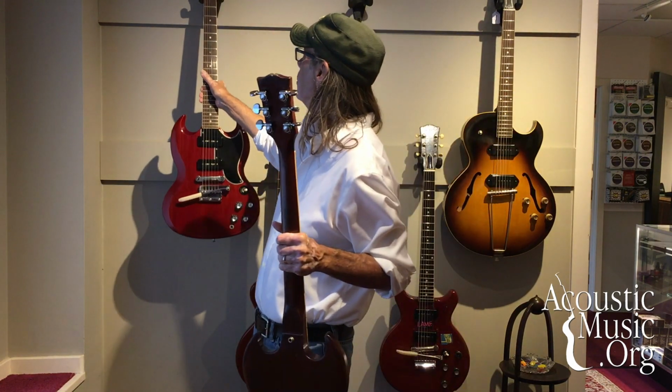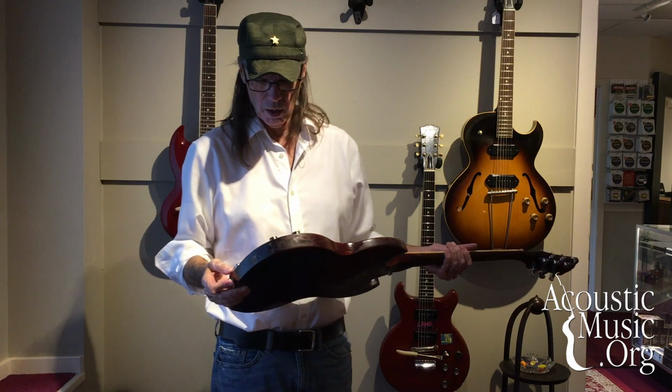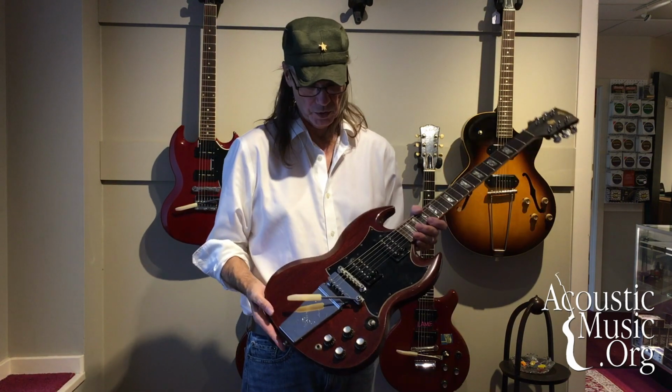Yeah. So I'm just showing you guitars, not really adding a lot to the discussion about them, other than to say, hey, here's some guitars, vintage Gibsons.